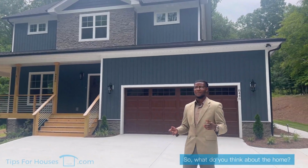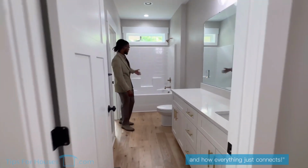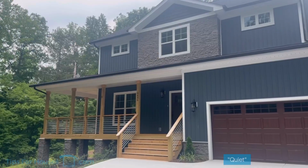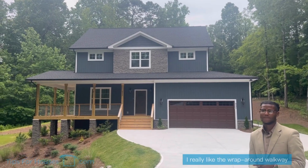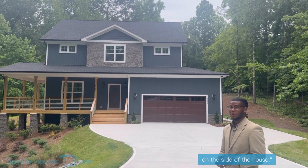So what do you think about the home? I like it. I like the inside. I like how many rooms there are and how everything just connects. It reminds me of home. Quiet. It's like a private oasis. Overall, I really like the wraparound walkway and also the sidewalk on the side of the house.